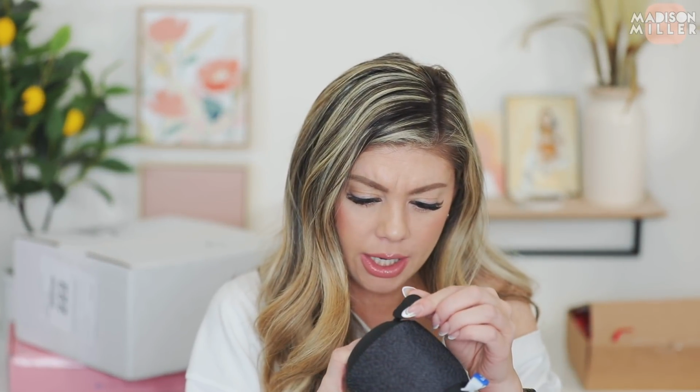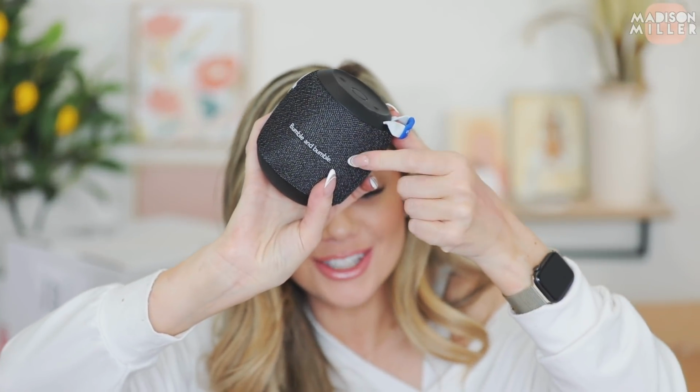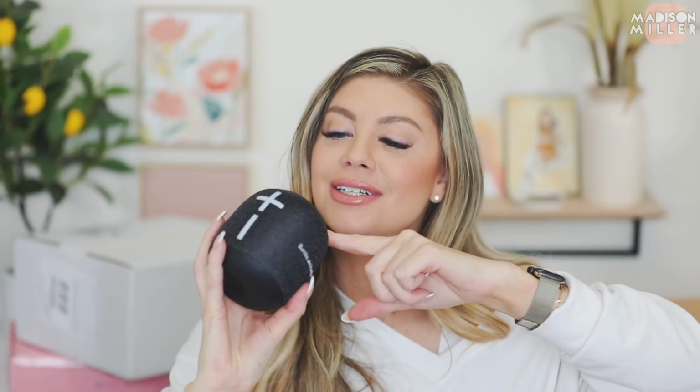And then they sent over, I think it's just a speaker. Yeah, so they sent over an Ultimate Ears speaker right here. Yeah, so you just plug it in. And then, oh, you got a plus and a minus. Oh, how cool. And it even has Bumble and Bumble on it. That's super, super cute. So I got a little speaker. Yay, thank you. All right, so next up I have another holiday one, and this one is from Fresh.